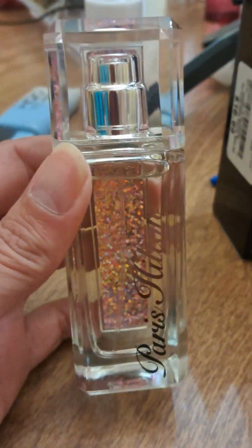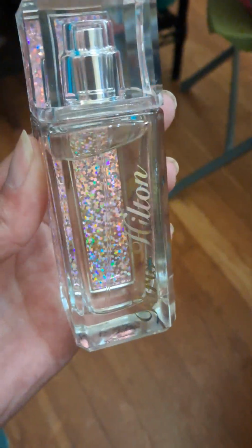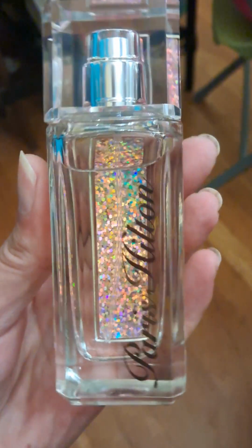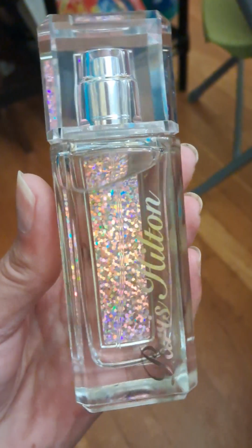We're very busy, but this is Paris Hilton Heiress, and I have some other Paris Hiltons to review as well, but I'm trying to do this quickly because I'm gifting it. I know I shouldn't have opened it before I gifted it, but I bought it from Burlington and it wasn't wrapped in the plastic anyway.